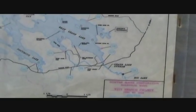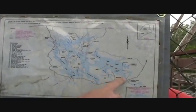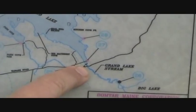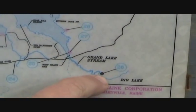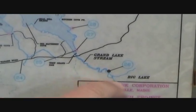Tim, where are we? Well, here's the big West Grand Lake. Yep. And the dam we're on, it feeds this Grand Lake Stream with some of the best fly fishing in the world. Yep. And we are, I think, right here. Yeah, the big lake. We're at the dam. At the big lake, yeah.